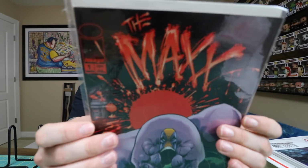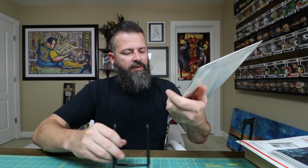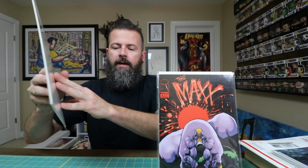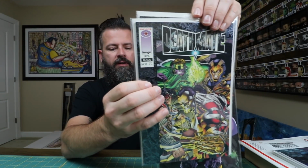First one I got, Max #1. This is from the first series. Not a huge deal, it's maybe a $5–10 book. Deathmate Black. I got 2 copies of this. It's the first appearance of Gen 13. These are both in near mint shape for $1 a piece, so I grabbed those.